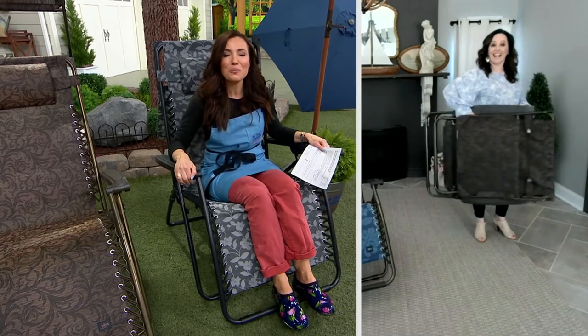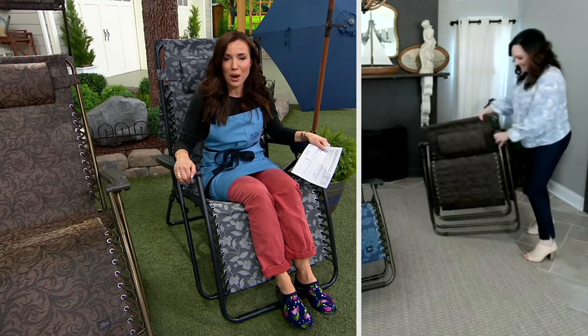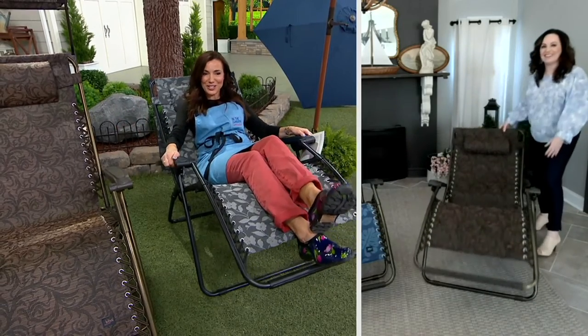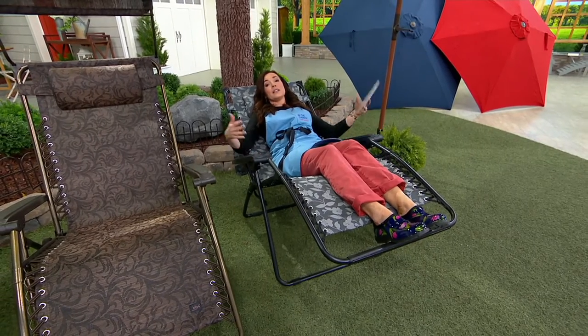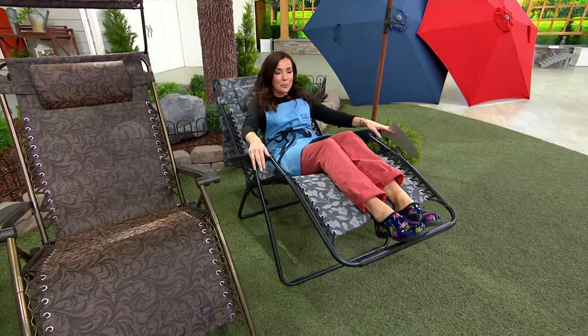Do you remember you told me that when you were expecting your babies, you actually brought this in the house and used it in the house because it was more comfortable than your furniture? Didn't you tell me that? Yes, I did. Really comfortable. You can go all the way back. Now, I am not locked right here, but watch this. I am so comfortable. It's so relaxing. But when I sit up, it comes right back.